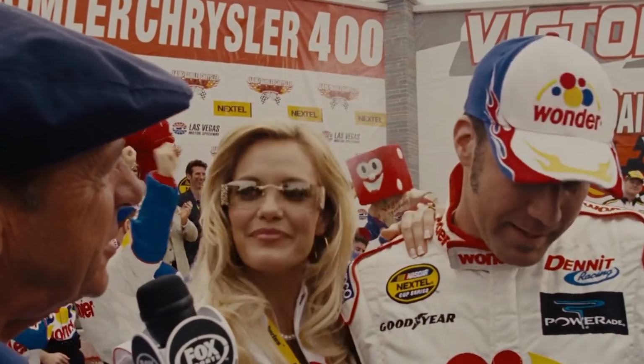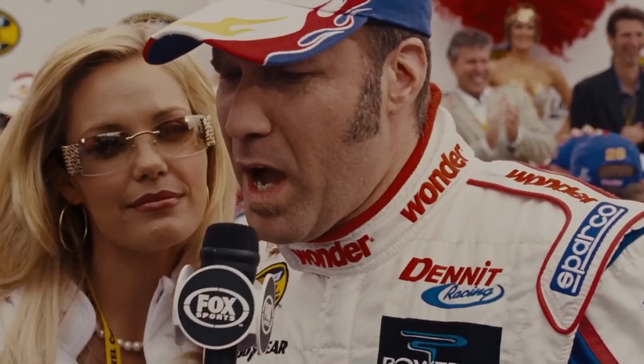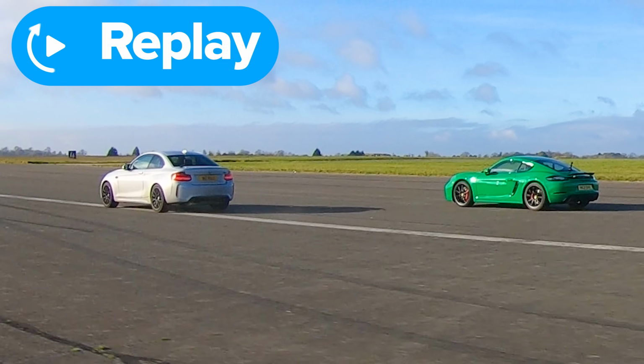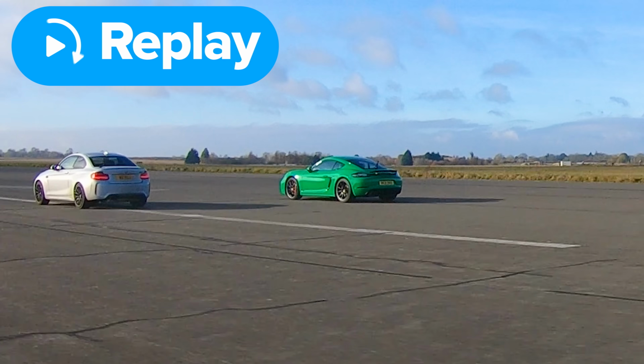Disappointed, actually. Really disappointed with this. So which one between the BMW and the Porsche? Beamer. When I had it in manual mode, I was able to drag the gear out a bit longer, and that way it was much closer to the Porsche this time. It only just got past me at the mile.